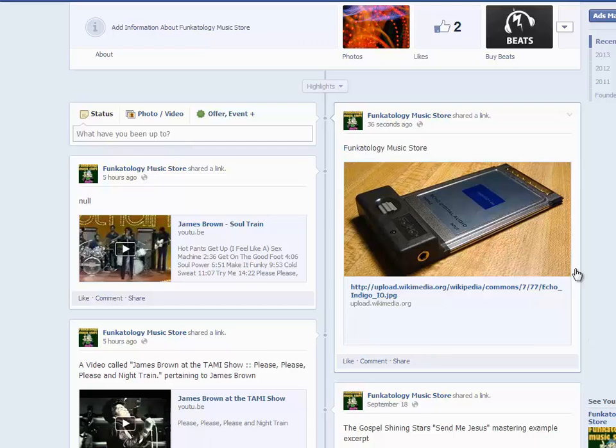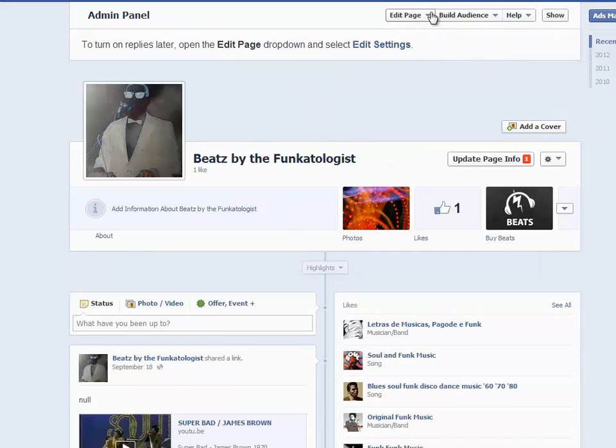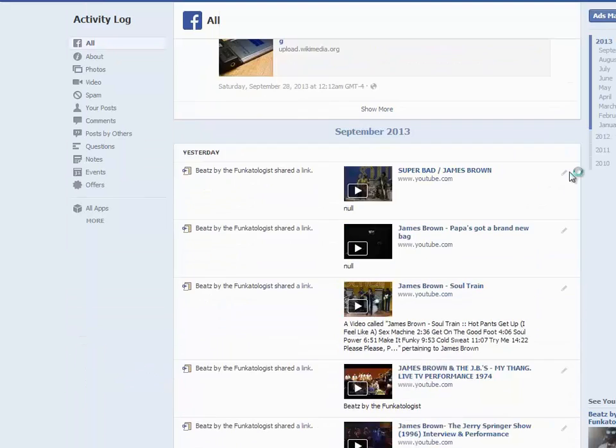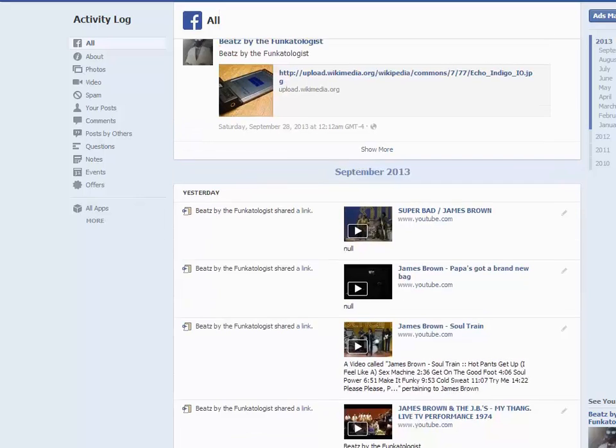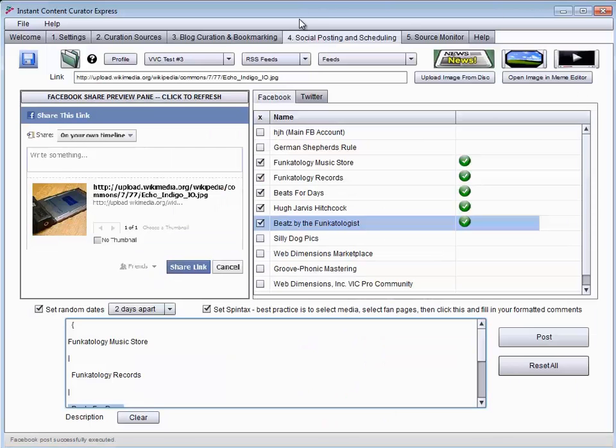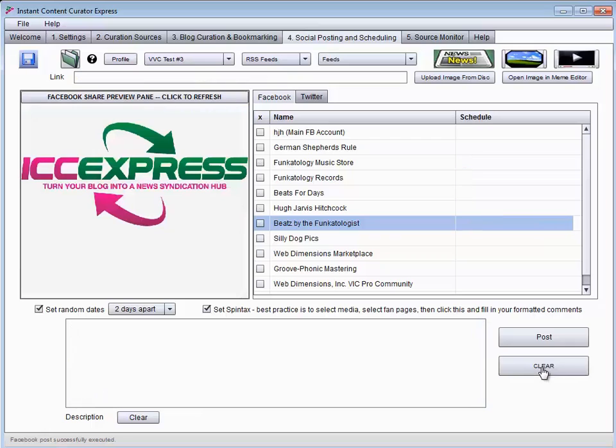Now we can look at another one, and it wasn't posted immediately on this one, so we can go to the activity log on the fan page, and then we can find that post, and here it is. This is the text that we had, but we could have marked that up and made it whatever we wanted, but it picked that one, and it's scheduled for September 28th, which is a little more than a week from now. And I could go through all of them, but I think you get the idea how this works.